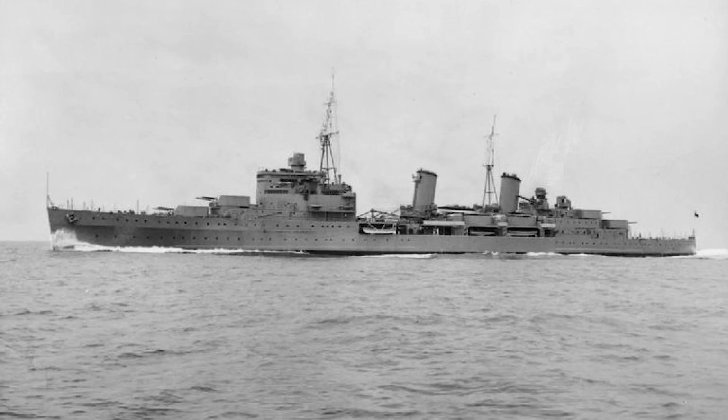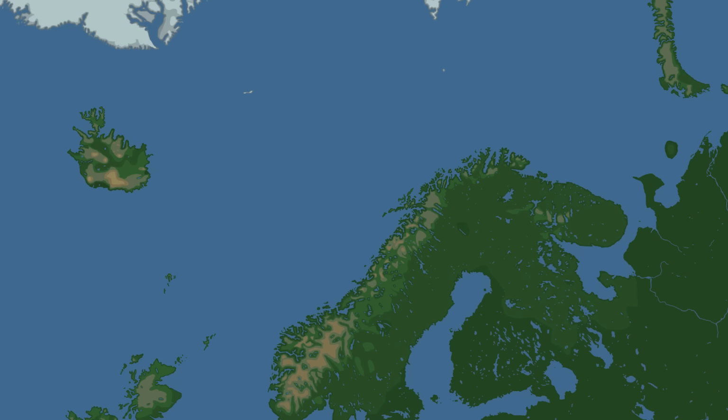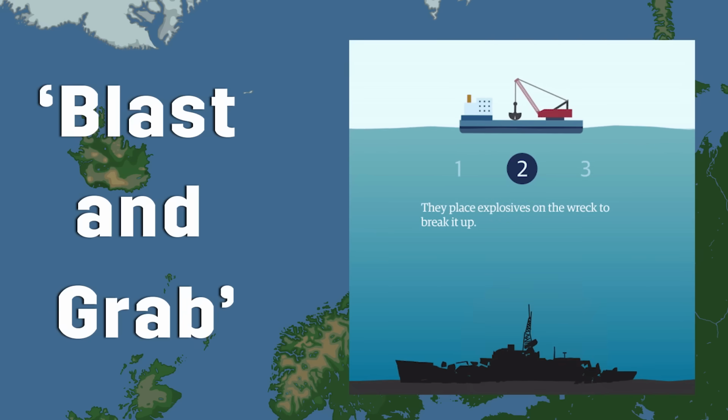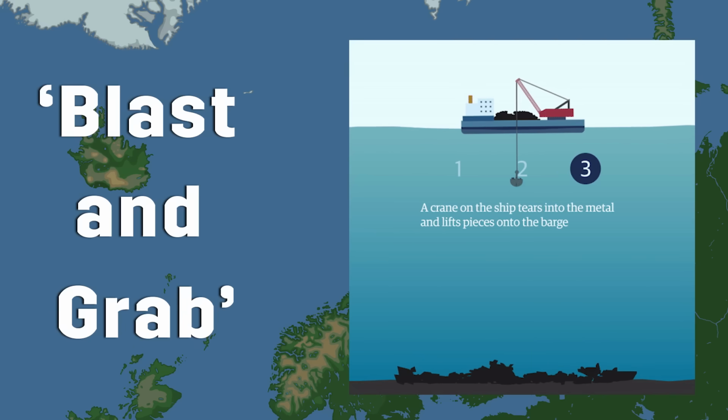For decades after her sinking, Edinburgh lay undisturbed at the bottom of the Barents Sea, even though both Moscow and London were well aware of the huge value of the cargo on board the wreck. Edinburgh was formally marked as a war grave in 1957, which effectively ruled out the easiest form of salvage, known as blast and grab. This was to simply blow your way into the wreck with explosives and take what you came for. As you can imagine, there was little chance the British Ministry of Defence or public opinion would tolerate that on a war grave.